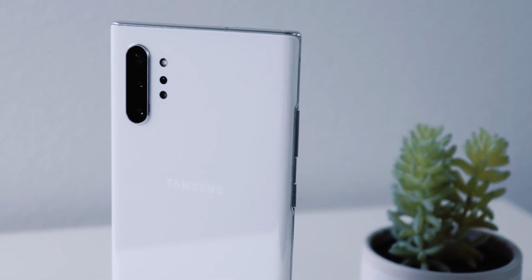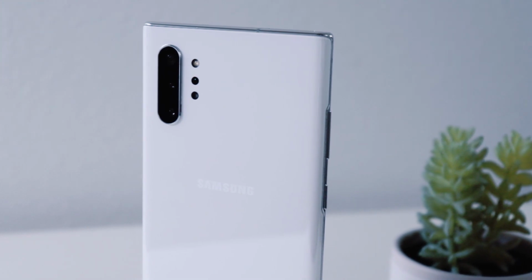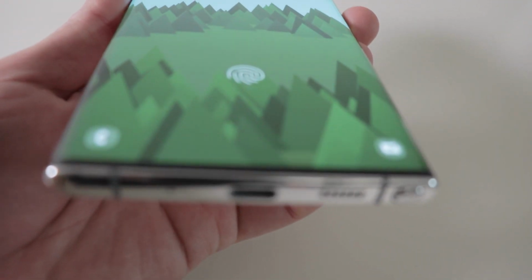It's rocking a 4300 milliamp battery, which is more than enough to get me through the whole day, but of course your mileage may vary from mine. Since I've been working from home a lot these days, I notice myself on the phone more often than usual, and with that said, one charge overnight is good enough to last me all day. And just in case you guys didn't know, the phone does come with a 45 watt fast charger, and I believe it does 0 to 100 in like 30 minutes. It's pretty damn fast.